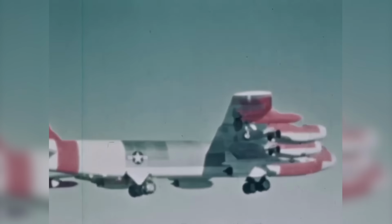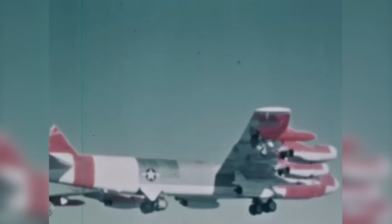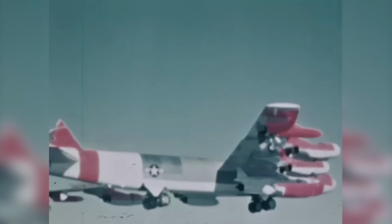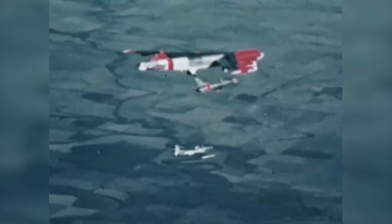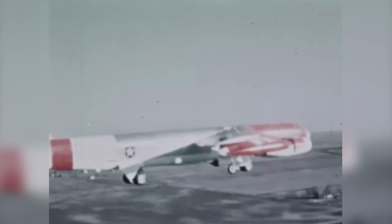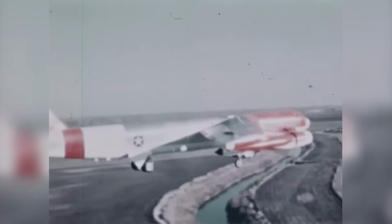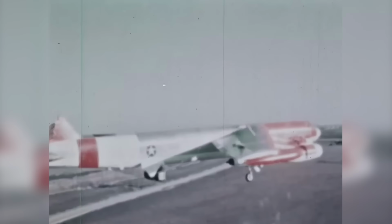160 knots flaps up approach speed was selected in order to obtain optimum body angle. We had computed a no-drag chute stopping distance of 5,000 feet. Here's the aircraft on final approach. 160 knots, outboard air brakes at position 4. All engines are near idle.